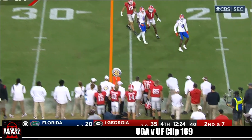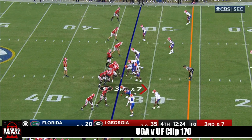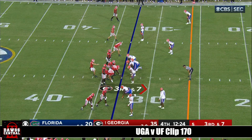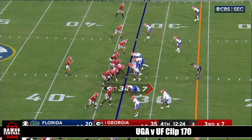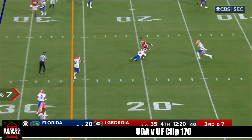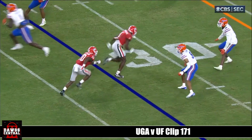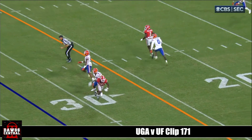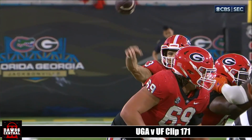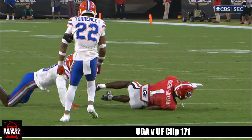he throws out of the RPO and up top. So this will be another pass play unless it's a Stetson Bennett run. 3rd down and 7. Zips it down the middle into traffic. Incomplete. Threw it behind. Breaks out. Ball's in front of him. See, another thing on that play, if you looked at the pass, he kind of fades away from the quarterback as well.